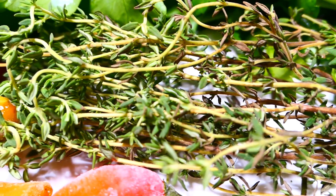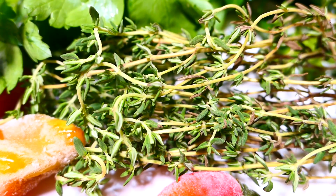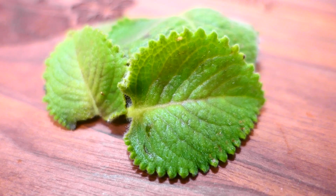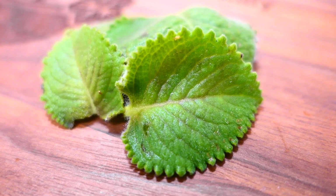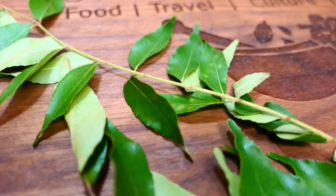I'm also using some fine thyme. You can use the broadleaf thyme or pudina if you want. I don't use it a lot in my cooking, but if you do, feel free to add a few leaves to your seasoning. Curry leaves or karapincha leaves can also be used if you're using this seasoning to make a curry dish.